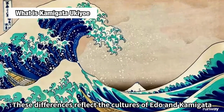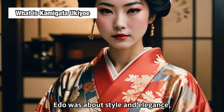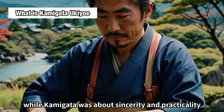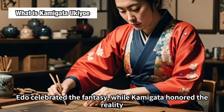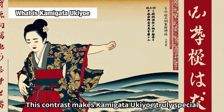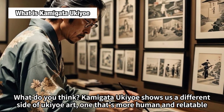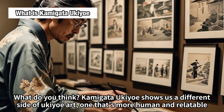These differences reflect the cultures of Edo and Kamigata. Edo was about style and elegance, while Kamigata was about sincerity and practicality. Edo celebrated the fantasy, while Kamigata honored the reality. This contrast makes Kamigata Ukiyoe truly special. What do you think? Kamigata Ukiyoe shows us a different side of ukiyo-e art, one that's more human and relatable.